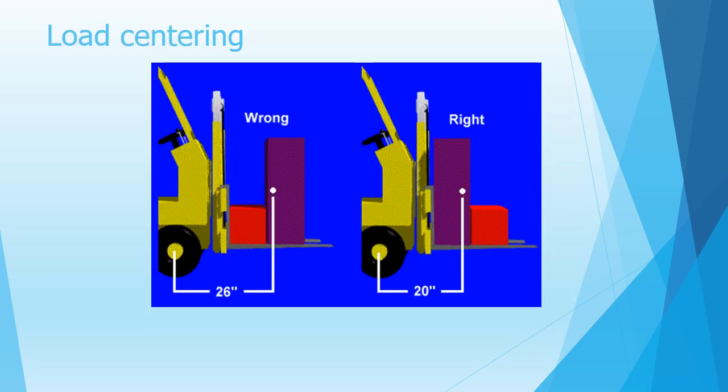Now let's look at load centering. When centering your load, ensure that the heavier weight is towards the mast of the forklift. Avoid putting the heavier weights on the tips of the forks, as that will move your load center farther away from the mast itself.